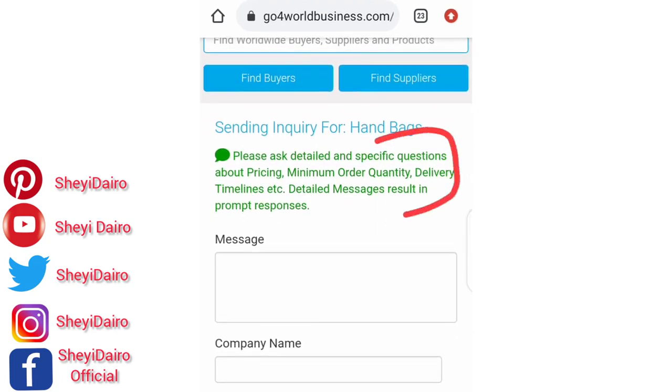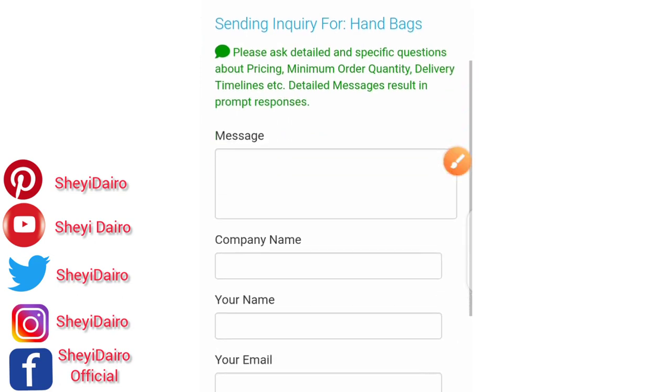Now read this one. Please ask detailed and specific questions about pricing, minimum order quantity, delivery timeline, etc. Detailed message results in prompt responses. So good. Which means you have to put your message there and make detail everything you want to talk about. So leave the message here in details.